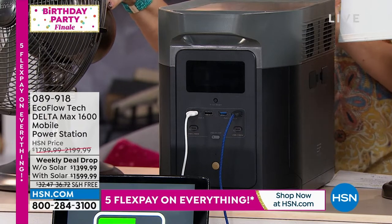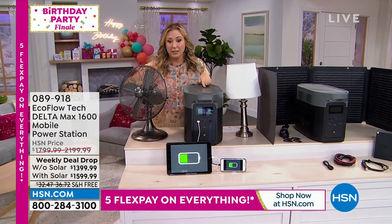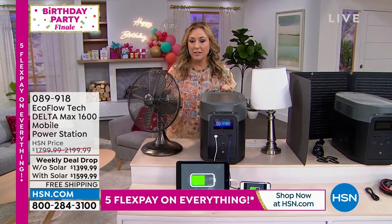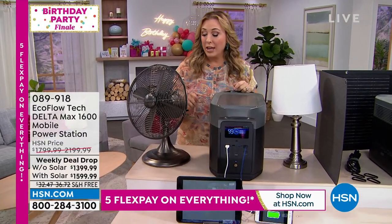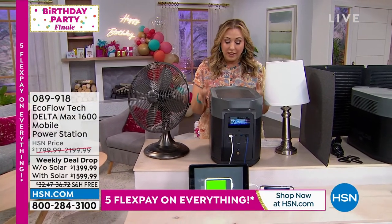I've got a fan right here, and this isn't a little toy fan. This is a big one, and I've got it plugged in and I just turn the unit on. Then you're able to have that fan go and cool your house. You're able to charge your tablets, and so many other things you can do with the EcoFlow.